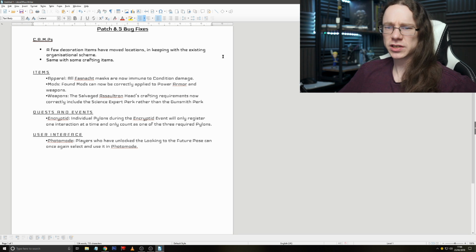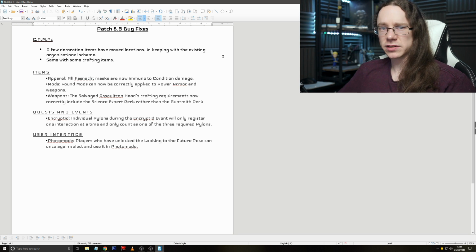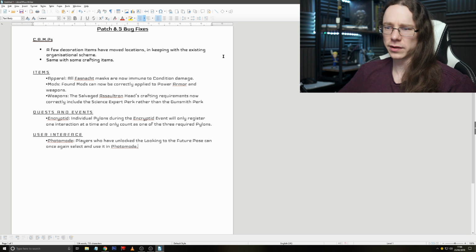So, a couple of other changes. Encrypted, that's come with Lying Low. It's the new event that ends that particular quest line, and that is repeatable. Got some good rewards that, by the way. Should check that out if you haven't, especially if there's plenty of people farming it. So the individual pylons during the encrypted event will now only register one interaction at a time and only count as one of the 3 required pylons.